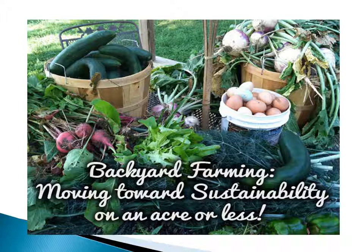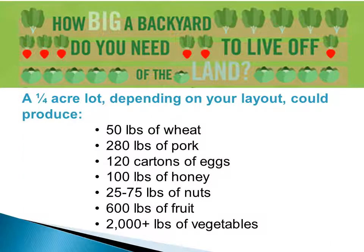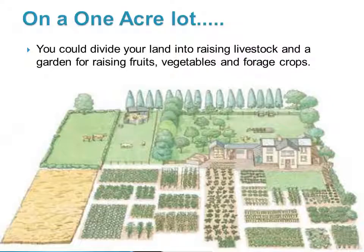Backyard farming, moving towards sustainability on an acre or less. It's not what you may typically think of as disaster planning, but having food available close at hand helps you to shelter in place effectively during an extended emergency. How big a backyard do you need to live off the land? On a quarter-acre lot, depending on your layout, you could produce a lot of food. In addition to saving money, if you had to shelter in place, you would be well positioned.